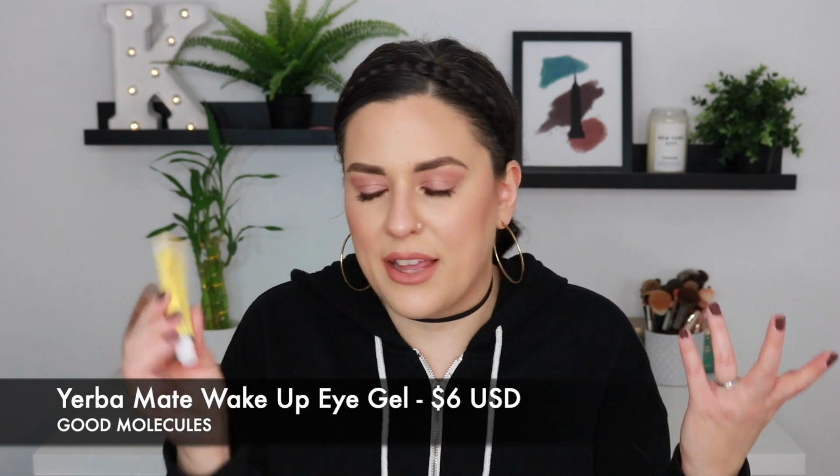The last skincare item is from Good Molecules. This is the Yerba Mate, or Yerba Mate, I don't even know how to say that, Wake Up Eye Gel. Now, normally when I see gel in a skincare item, I'm like, girl, hell no. Keep it over there. It's going to be filled with dimethicone. It's not going to be hydrating for me.